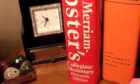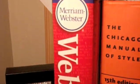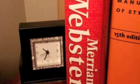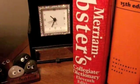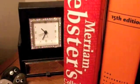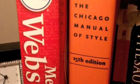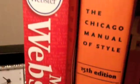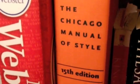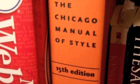I've got a Merriam-Webster's Collegiate Dictionary, 11th edition, which is the edition they use at the internship I work at for publishing, so I figured I'd get one. I got it from a local bookstore, so it wasn't as insanely expensive as it could have been. Next to that I've got Chicago Manual of Style, 15th edition. I don't know if there's a more recent edition. I got this from somebody for 20 bucks at the end of my editing course at the end of college, and frankly I don't feel like spending 40-50 bucks for a new one if there is a new one, so we're just going to stick with that.